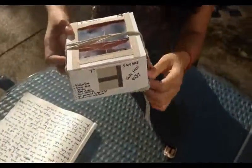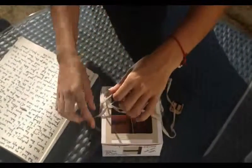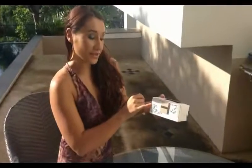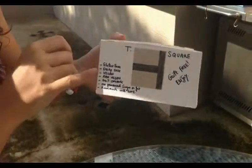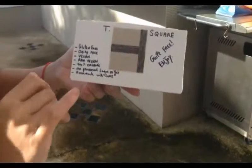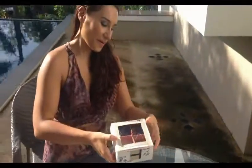So I want it to come with a nice ribbon. That way people enjoy unpacking it like it's a gift, something expensive, special. As the name T-Square doesn't mean anything like raw or vegan or natural, it's important for me to put everything that it does or doesn't on the box, like gluten-free, dairy-free, vegan, raw vegan, 100% organic, no processed sugar or fat, homemade with love, and guilt-free. So it's important to put that on the top of the box because this is definitely my selling point.